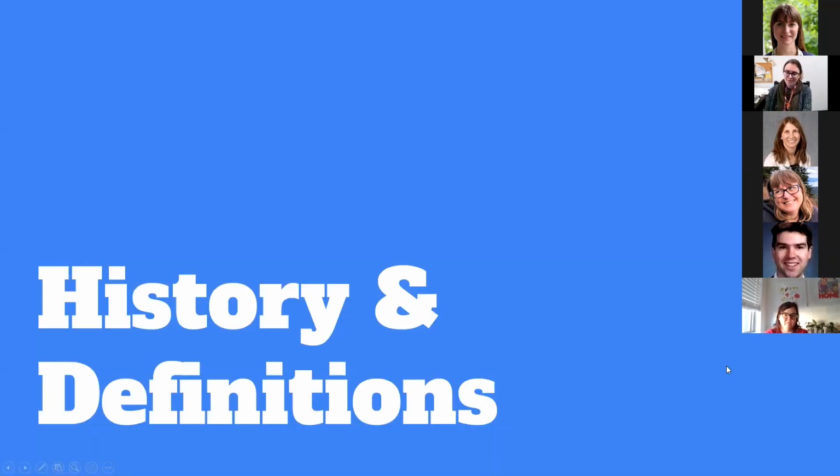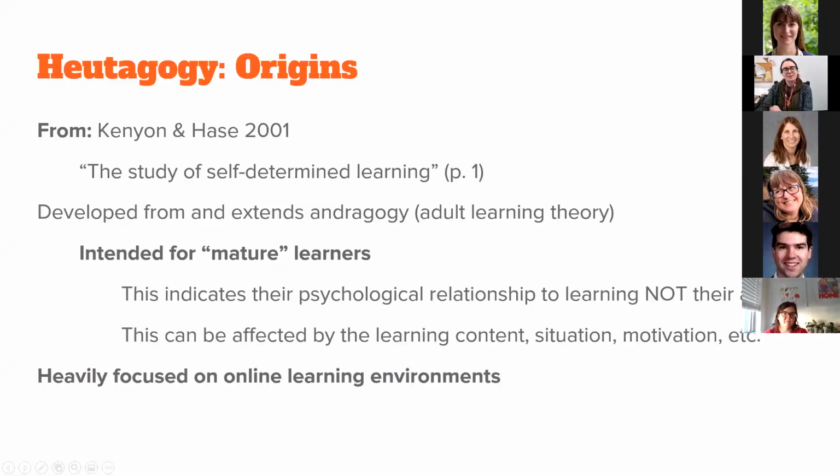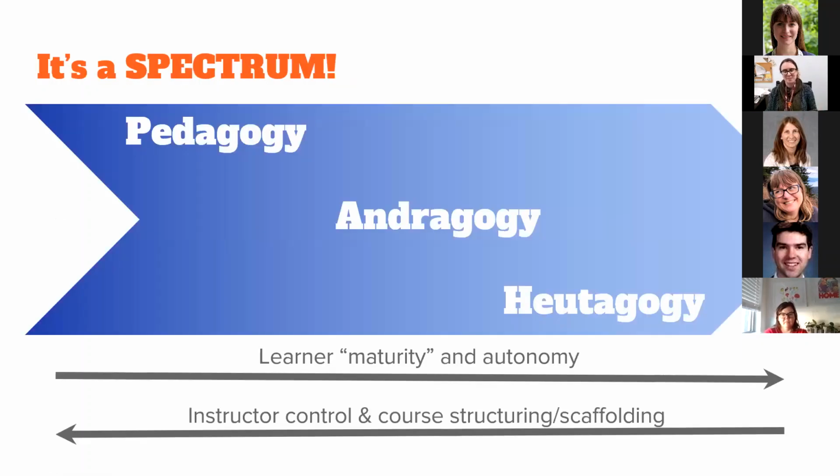So I'm going to start with some history and definitions. In 2001, Chris Kenyon and Stuart Hayes wrote a paper about what they called the study of self-determined learning, which is Heutagogy, and it extends andragogy, which is adult learning theory, and is intended for mature learners, which is not about their age, it's about their relationship to learning. So that can depend on the learning context, the situation, and their motivations. Nobody is always one type of learner or another. And it's also heavily focused in online learning environments, which is very relevant to our moment.